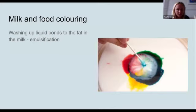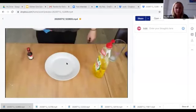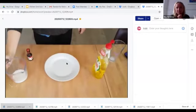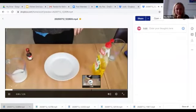So you can all now see my screen. There'll be a video of a kitchen table with some equipment on it. Ms. Monster, can everybody see that okay? Great. Okay, so please type in the box. For this experiment you need a plate, washing up liquid, food colouring and milk.